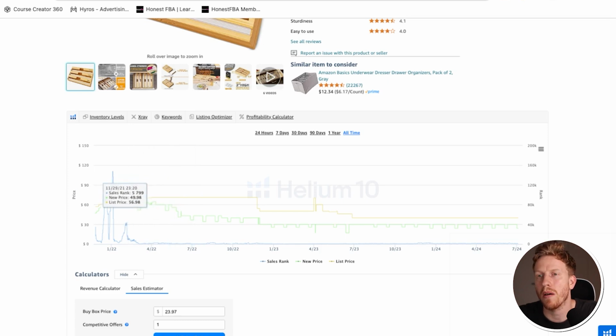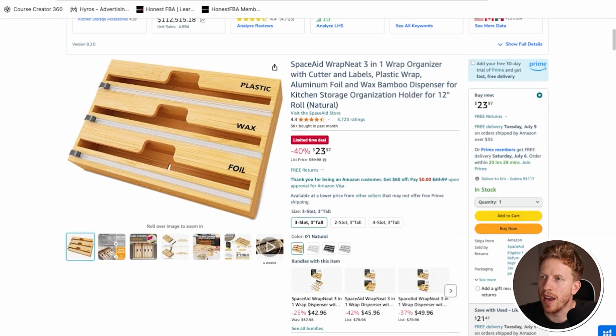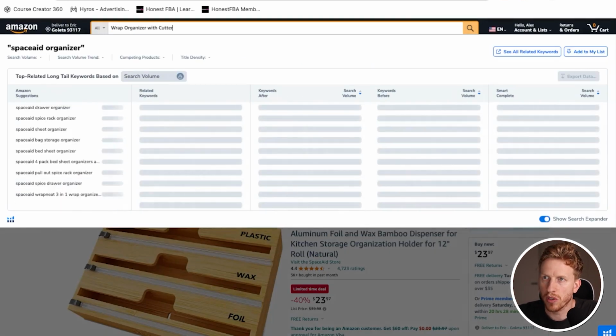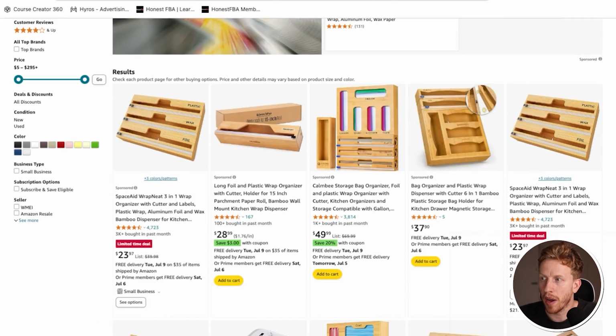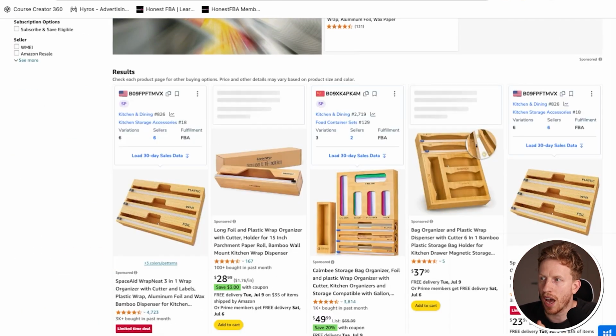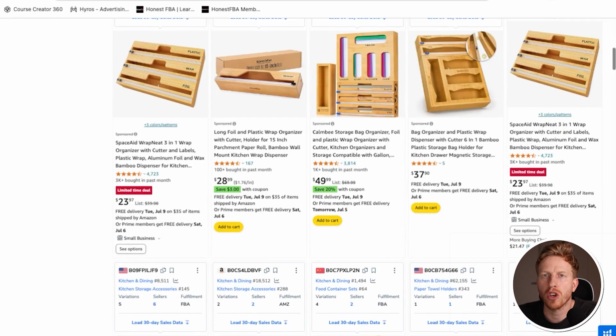They were making an absolute fortune, right? And now they've got tons of reviews, right? So this is a bit of an outdated example. But basically what happened is people were seeing this product on Helium 10 and Jungle Scout, and they were seeing that Space Aid only had about 300 reviews. When they first launched, they had like 200 reviews, and they were doing like $300,000 a month, right? So everybody was like, oh my God, look at these guys killing it.